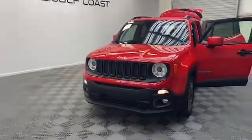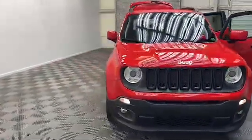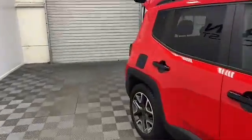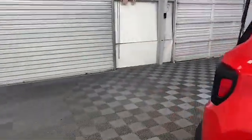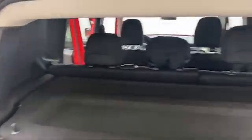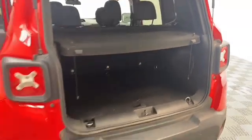Just arrived here at Tameron Gulf Coast. We have this 2018 Jeep Renegade Latitude Edition that's factory certified. On the outside we have power and heated door mirrors, rear backup camera, and blind spot and cross path protection system.